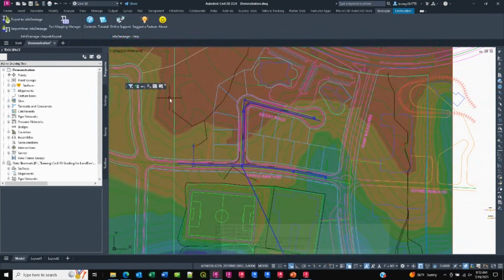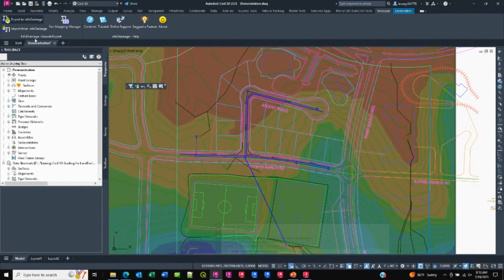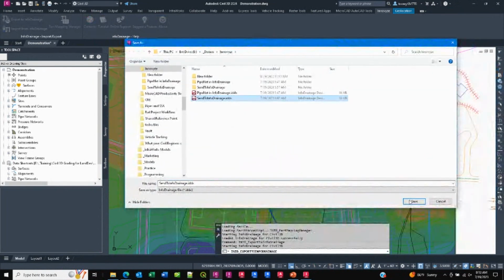Okay, so now what I would do is say, I want to export to InfoDrainage. Create your file or tell it what file you're doing. I'm just going to overwrite this previous one, send to InfoDrainage. Notice the InfoDrainage file format is .iddx. I'm not sure what that stands for.